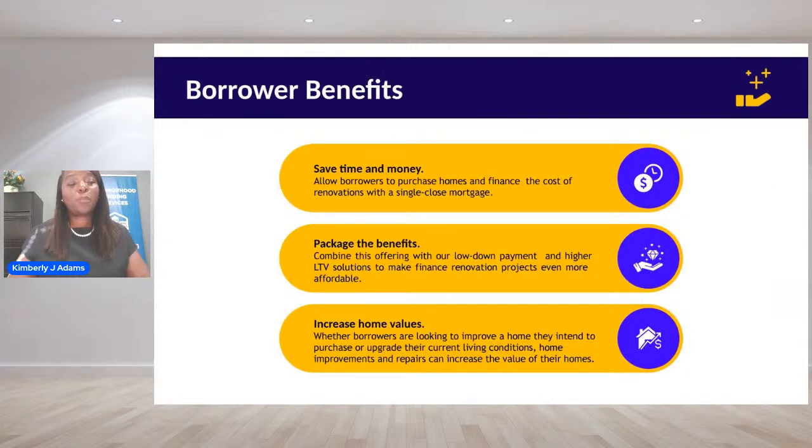What are some of the borrower benefits to this loan product? Well, your borrower is going to save time and money. You can read that. But I want to talk about where they are going to save this time and money. Well, meeting the construction specialist out at the property and writing the scope, they're going to get it right the first time. They're going to get their wish list and the required repairs done in one full scope. Packaging the benefit, they're going to get one loan: home improvement, repair, and the cost of the home. And in the end, they're going to increase the value of their home with the improvements.